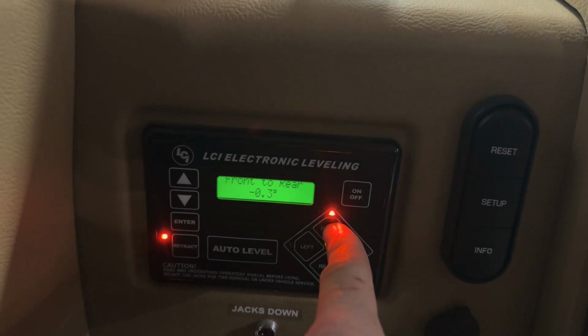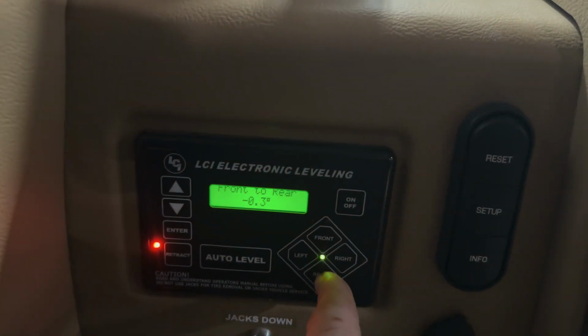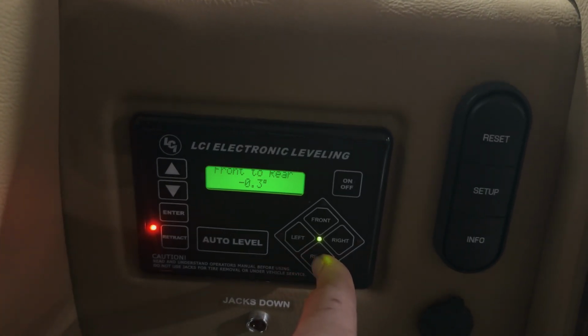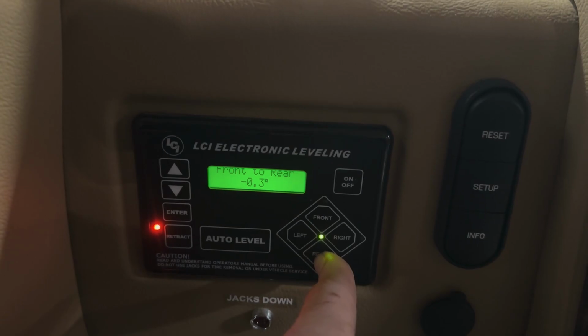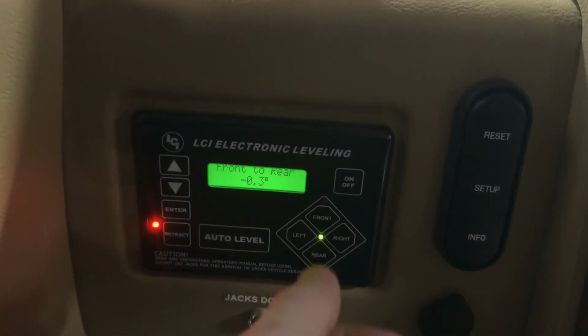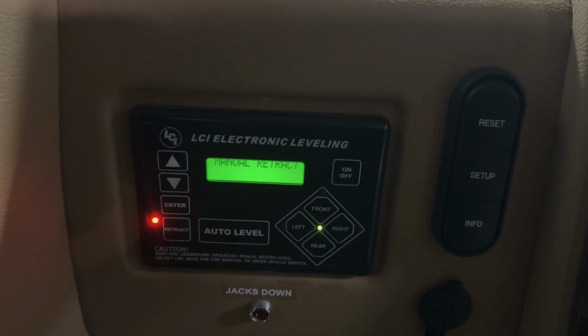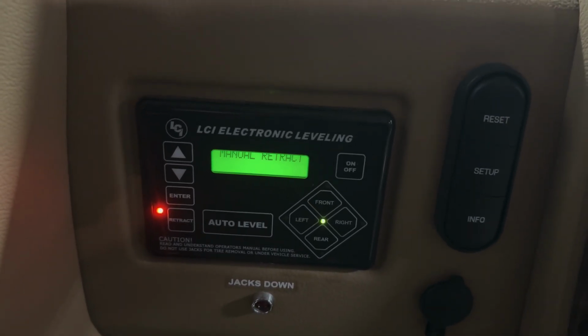Again, I may do this a few different times. And if you have a hydraulic slide room or multiple hydraulic slide rooms, you can do the same thing with that because they're tied to the same pump. You can run that room all the way in, all the way out, and hold that button for an extended period of time, around 10 seconds after each process is completed. Again, not the most common issue, but definitely an issue worth mentioning.